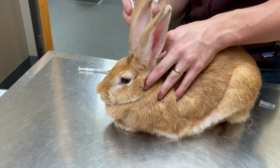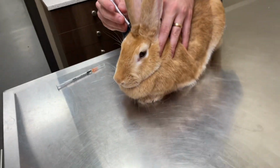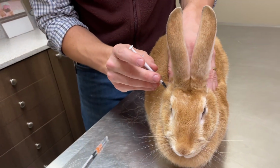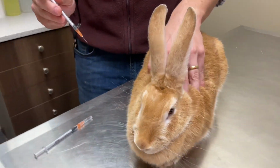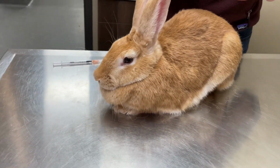We didn't know what it would cost. There was some concern there, but we said, let's at least try it, and we're very glad we did. It ended up being extremely less expensive than we anticipated. For the visit, the exam, and three different medications, two shots, it was $73. So for us, that was worth it, especially if it helps her and we're able to keep her for a while longer.